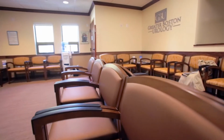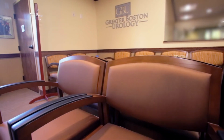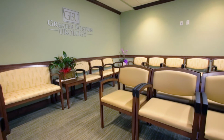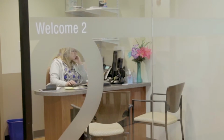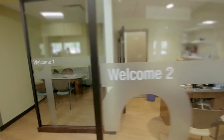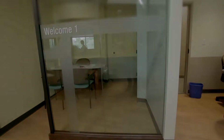There are two waiting areas in Destination Dedham. One is designed to accommodate men's health and general urology, and the second waiting area is specifically designed for the women's health program. We have 4 welcome stations where patients can check in. The welcome stations are designed to allow the patient to have a family member or friend with them while they are checking in. At the same time, the welcome stations have glass partitions to ensure everyone's privacy.